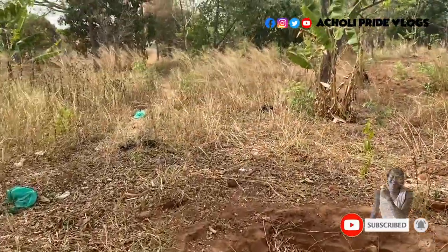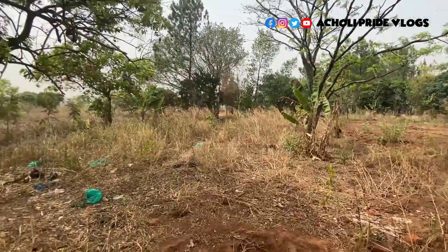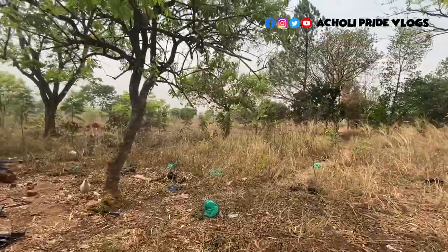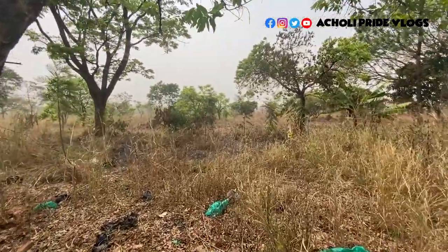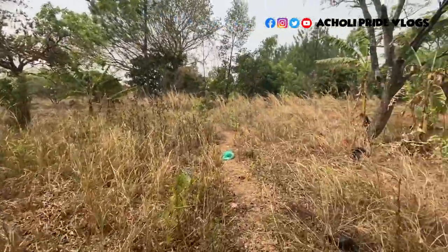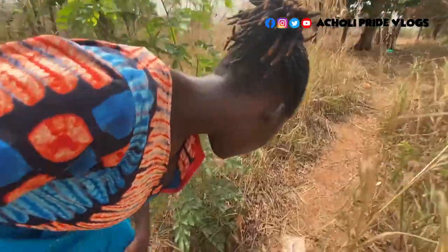And right here is the field where we always get firewood, by the way, and maybe even beyond. But because today I'm the only one cooking and also have to look for firewood, I cannot go very far from home. I'll have to be nearby here and hunt for firewood so that I'll be checking the food as well. Otherwise, if I go far, I might not manage.